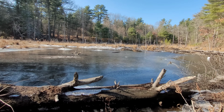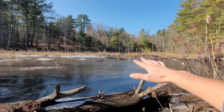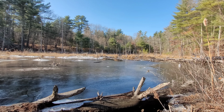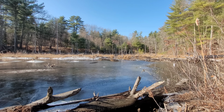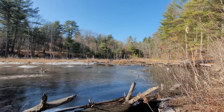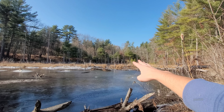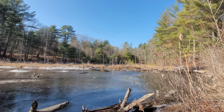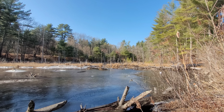A lot of times when a beaver floods a place for the first year, this place here, this swamp has been here for decades. I've always remembered it being here. But when a beaver first floods an area, it's a forest before they eventually cut them down or they drown. Like all the dead trees here you see were drowned when the beaver made the water level go up. Just too much water for the tree, so they died.